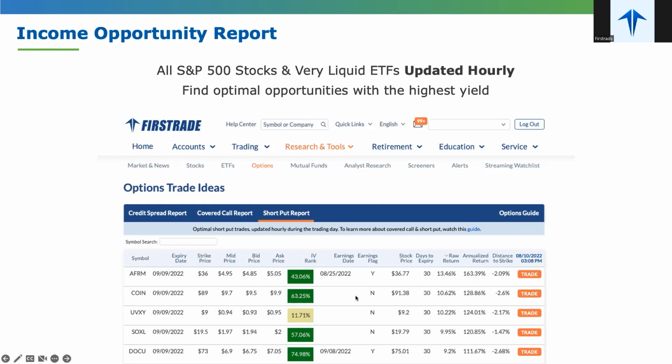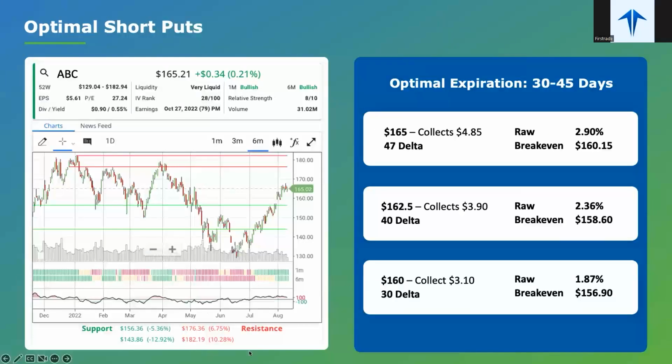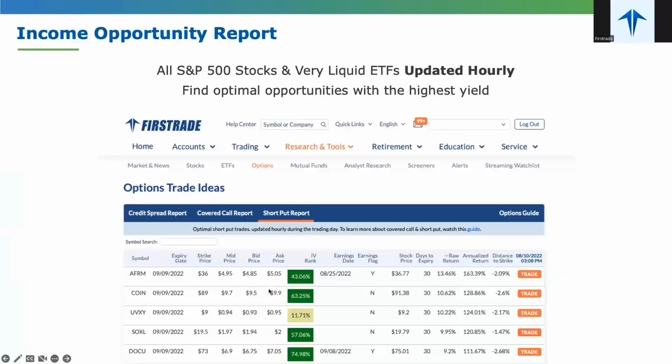There's information here that's extremely important, like an earnings date, because this is going to be sorted by raw return, which is going to optimize premium. But if something has a high raw return only because of earnings, that's important for you to know. That's why there's an earnings flag, so you can have an idea of what's happening. Then, of course, the expiration period, mid-price, strike price, the information you need from the options level, the current stock price, so is it closer to the money or far away, and then days until expiration.